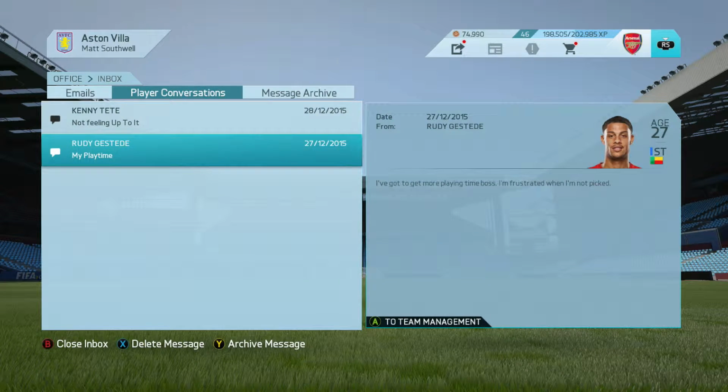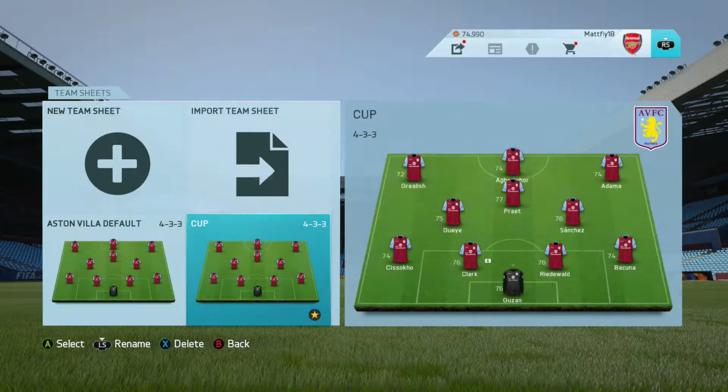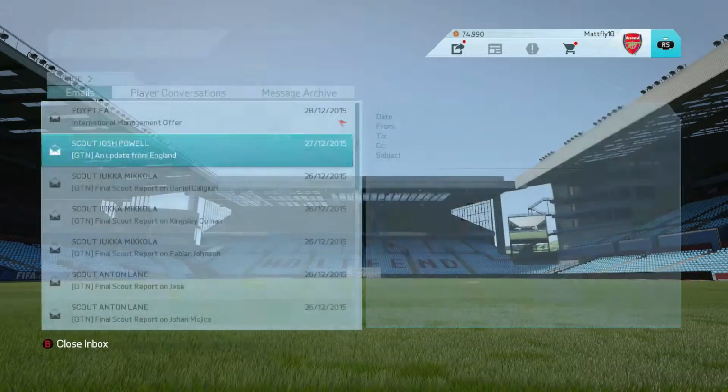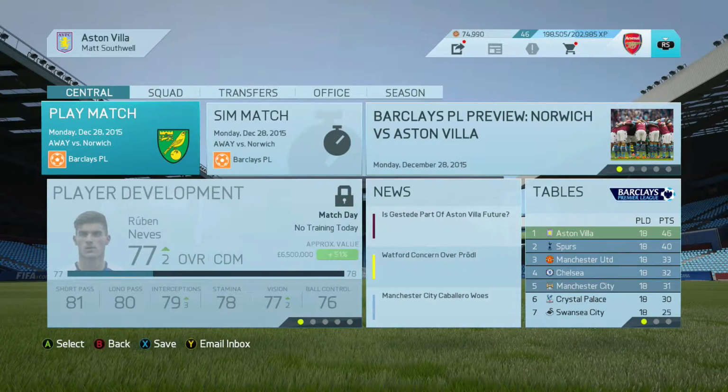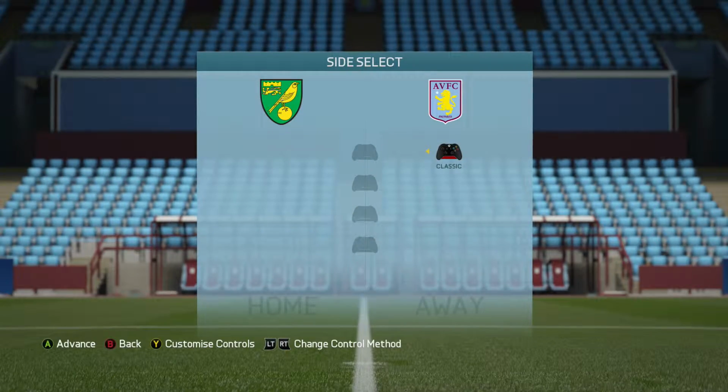Now, Gested, he actually wants to play more. Well, tough. Don't really care, don't really need him. So he'll be sold at some point in the future. Let's get this finished now and end 2015 with a win.